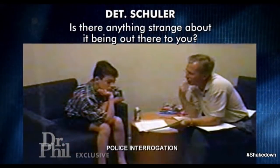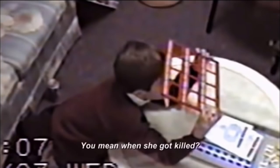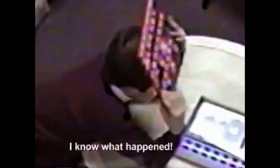The point has been made that the garrote was possibly made kind of in front of JonBenet. It was actually made there and then, and that does seem to suggest either consent or that whoever was with JonBenet wasn't afraid, or JonBenet wasn't afraid of this person while this was going on.